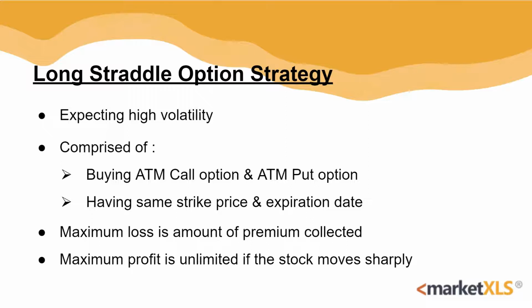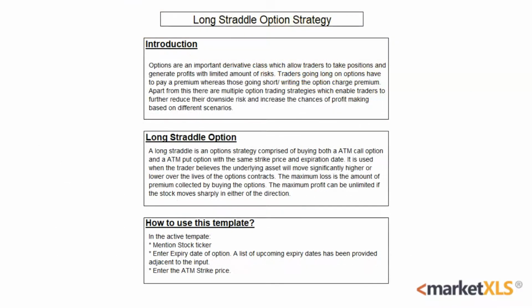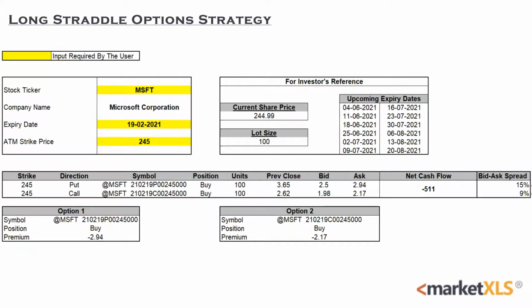MarketXLS offers a template for this strategy. Here's an introduction page for the users to read, and here's the active template. The cells in which the user has to enter his inputs have been highlighted in yellow. So the stock ticker, expiry date, and ATM strike price have to be inputted. Some upcoming expiry dates, the current share price, and the lot size are available for the investor's reference on the right.